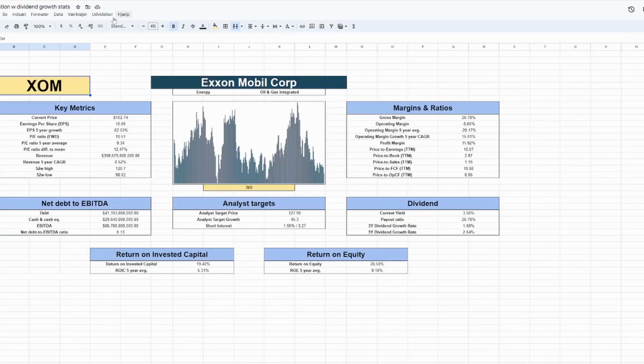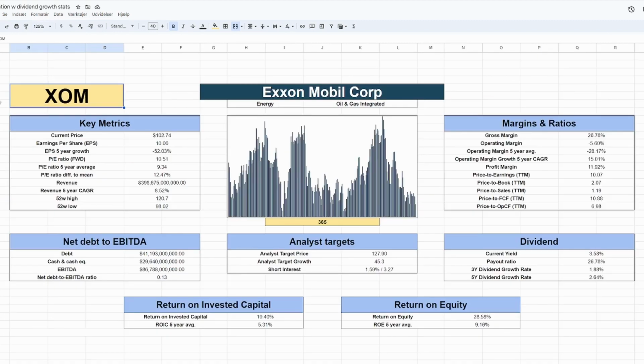But let's jump into our stock screen and zoom in a little bit so we can see everything a little bit better. And then we take a close look at some of the key metrics. As you can see here, we do have our PE ratio way below the 5-year average, as we saw earlier. The revenue, as we saw, is quite large. They have a 5-year CAGR really high, but again, in the future, I believe this should probably come down a little bit. Net debt to EBITDA is looking extremely good. They have a lot of cash on hand, very low debt, or very manageable debt at least. So a net debt to EBITDA ratio of 0.13 is way lower than the 3x ratio I would like it to be at.